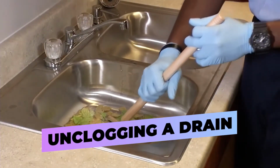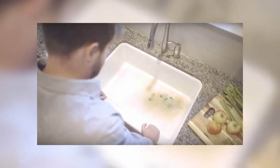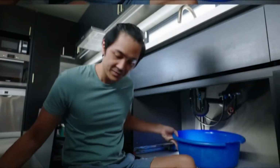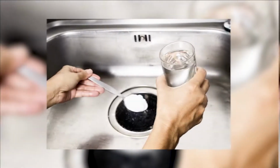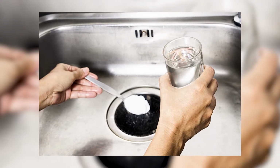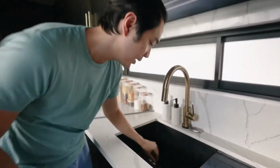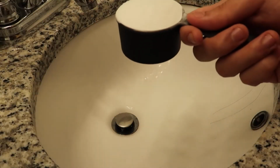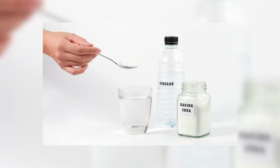Unclogging a drain. This plumbing hack is when the water backs up and won't drain properly. When this happens, you may be tempted to call a plumber to either snake your pipes or replace the line. That'd be the equivalent of launching a missile to kill a mouse. While there are chemical solutions that you can get at the store to try and break up whatever it is that's clogging the drain, you can also concoct your own homemade, often cheaper, and yes, even more environmentally friendly formula for unclogging a drain using baking soda and vinegar.